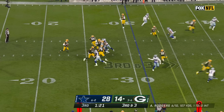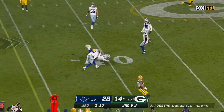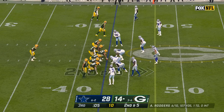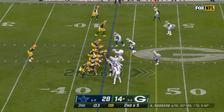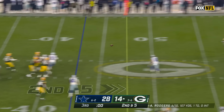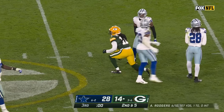Cowboys come with the blitz. Rodgers knows he has to get rid of it. Looking, gonna run it, gonna pick it up. Aaron Rodgers uses the legs to keep the drive going. On the fake, Rodgers over the middle. He's got a completion to Watkins, who slid down to make the catch.